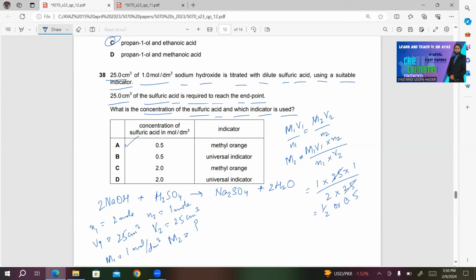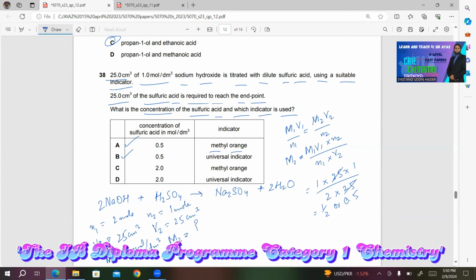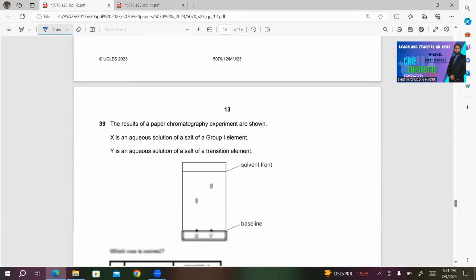Either A is correct or B is correct. So which indicator will be used in this case? We will use methyl orange. We will not use universal indicator because we are not looking for the identification of acids and alkalis, we are looking for the change in color during a titration reaction. So A will be the right answer in this case.